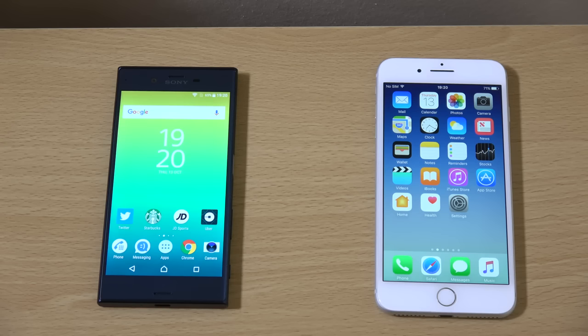This is the one you've been waiting for. So yeah, you know, iPhone's still very strong when it comes to the performance. Going to give it a really good nod here.